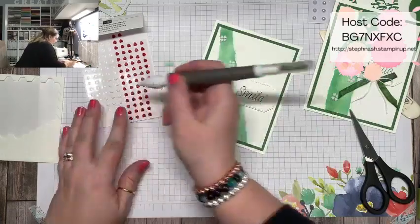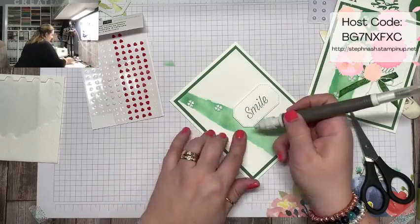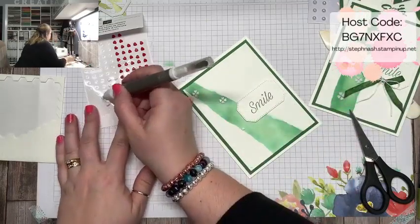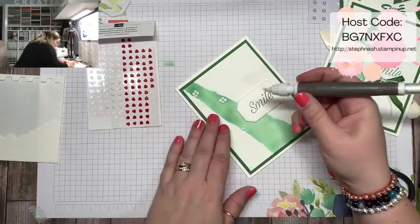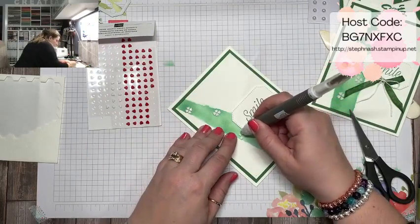And I picked the white hearts for this because if you've ever looked at a shamrock plant, the leaves are green, but they have little white flowers on them. So I thought the white would be perfect for this.